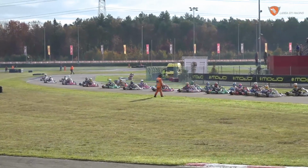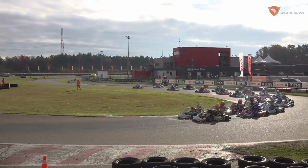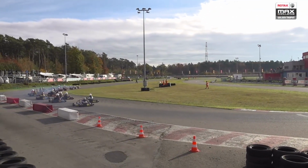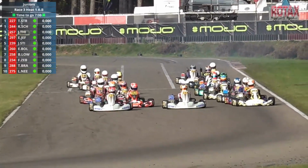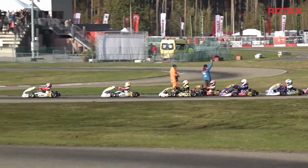Thomas Strava on pole position, Jaden Thien alongside. Right, here we go. Out of the final corner, they split. They head into the tram lines. The revs rise rapidly. Lights are not out. We are first full start of the day. Oh, well, clerk of the course not happy with that one.